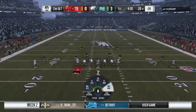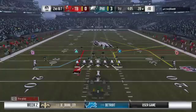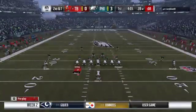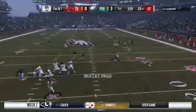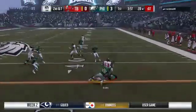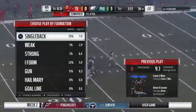Here's 2nd and 7 now from the 28. Gone! Mayfield now on second down. And a catch right side by Evans. 8 yards on the pickup there, and it moves the sticks.